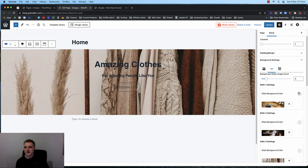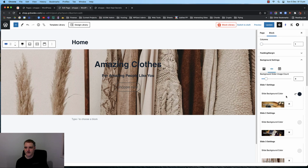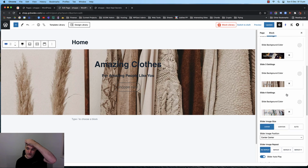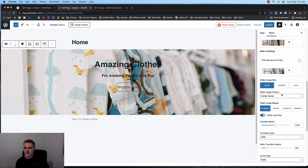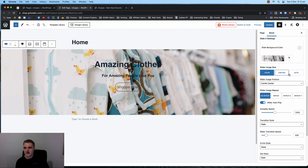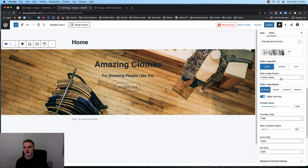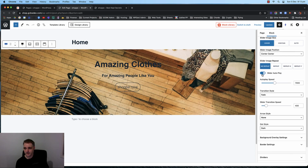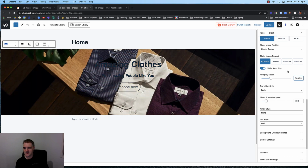range. Now again, we can choose the background of the image. But I don't know whether that's in here. Then we can come down to slider image sizes. We can contain, we'll keep it at cover. Slider image position, we'll keep it as center. We've got slider autoplay, which is fine. We want that. Might change that to 5,000. So 5,000 equals 5 seconds.